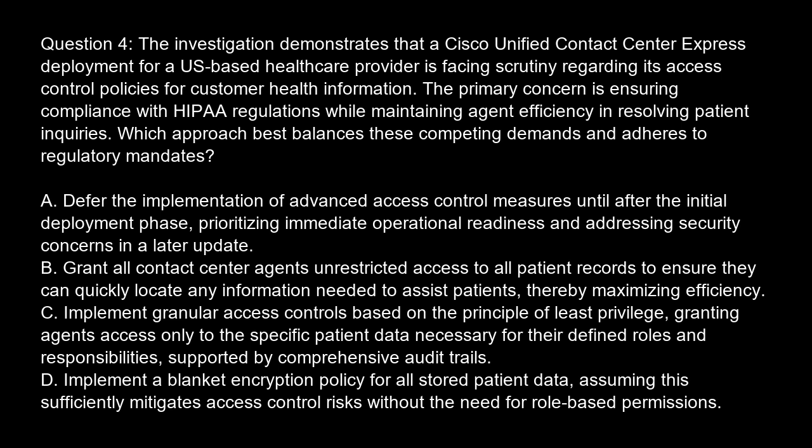Option A. Defer the implementation of advanced access control measures until after the initial deployment phase, prioritizing immediate operational readiness and addressing security concerns in a later update. Option B. Grant all contact center agents unrestricted access to all patient records to ensure they can quickly locate any information needed to assist patients, thereby maximizing efficiency.